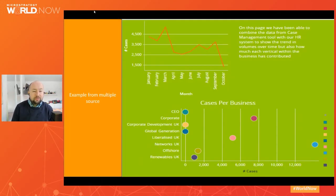An example of this can be seen on the screen. On this page, we've been able to combine the data from our case management tool within our HR system to show the trends and volumes over time, but also each vertical has contributed, and you can see that below.